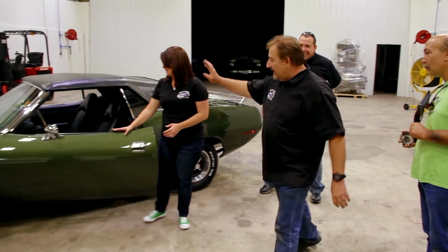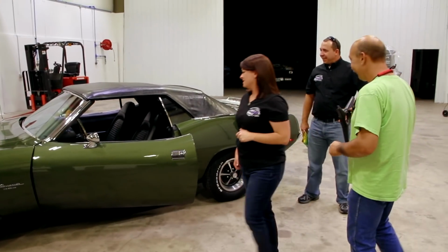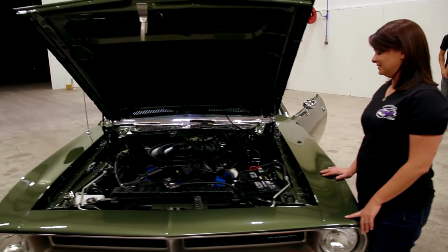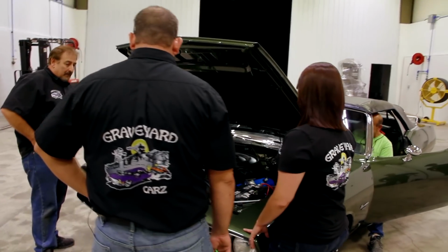We're gonna have Ro put the rest of the wheel on and connect the horn. You guys wanna look under the hood? Yeah. All right. And there's everything exactly the way it was on the assembly line. Oh my gosh. Wow. Michigan.